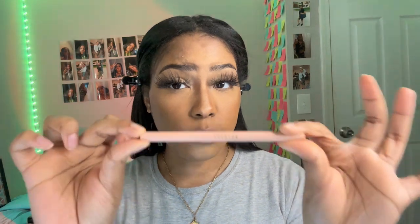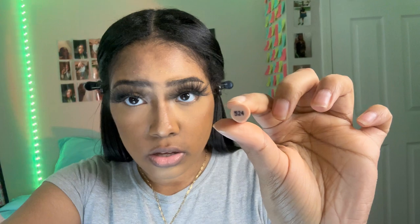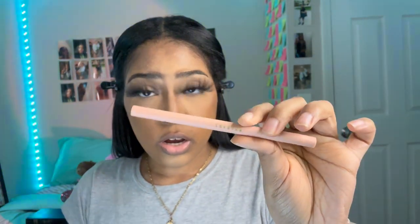All right. So right now, I just found a lip liner. I just found this lip liner. It's from Shein. It's 524. Shein. I hope this is the color that I'm looking for, because I could be using this instead of the other one that I've been using.